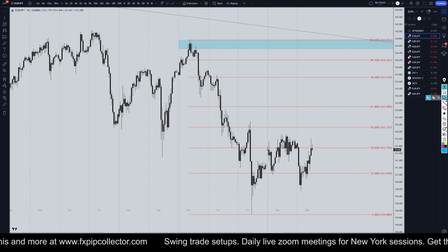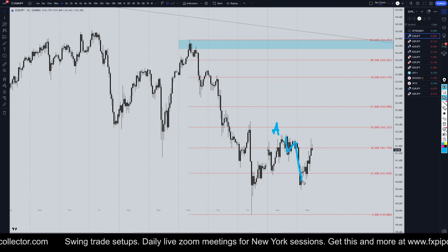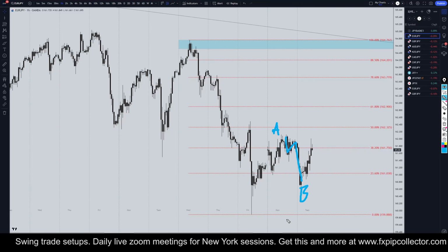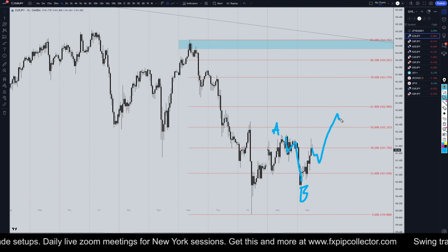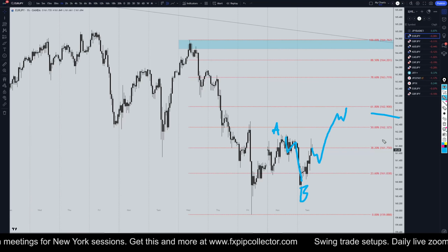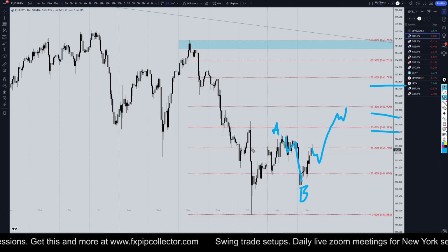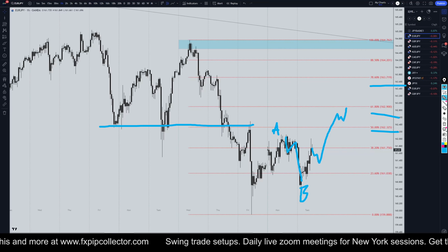So on the 1 hour time frame, like I said, this move looks impulsive, probably an A. I bet this move down is a correction to the move up, wave B. I think there's a pretty good chance we're going up, and I think there's a pretty good chance that maybe the 61 is a likely area, maybe even the 78. But definitely don't neglect the 50%. There's a lot of support and resistance at that level also.